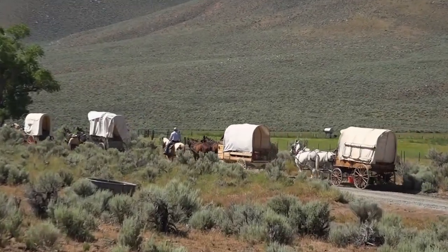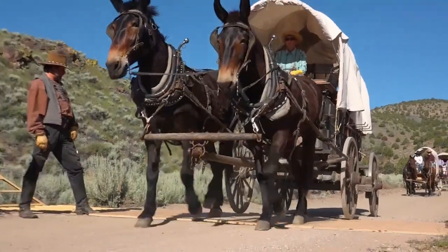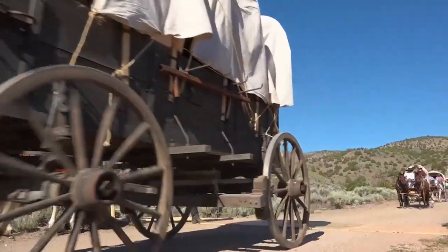The Reno Rodeo cattle drive also features an authentic wagon train, with some of those wagons dating back to the 1800s. We'll take you for a ride when Today's Wild West continues.